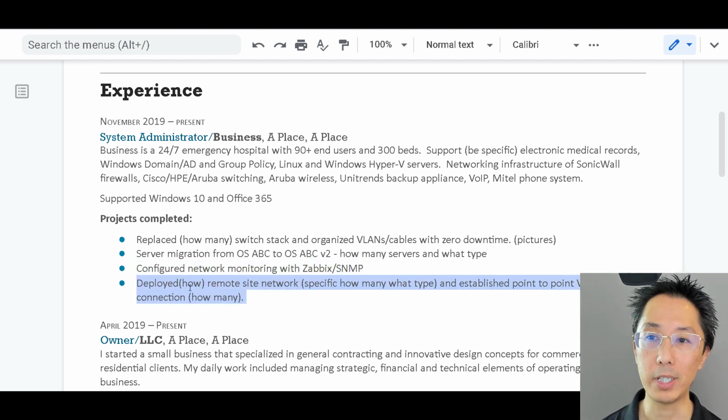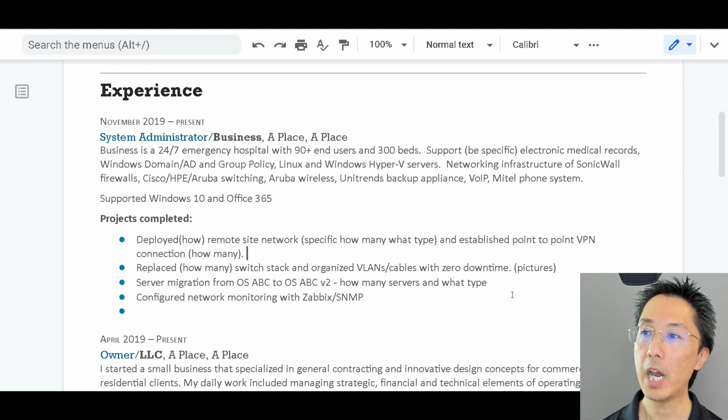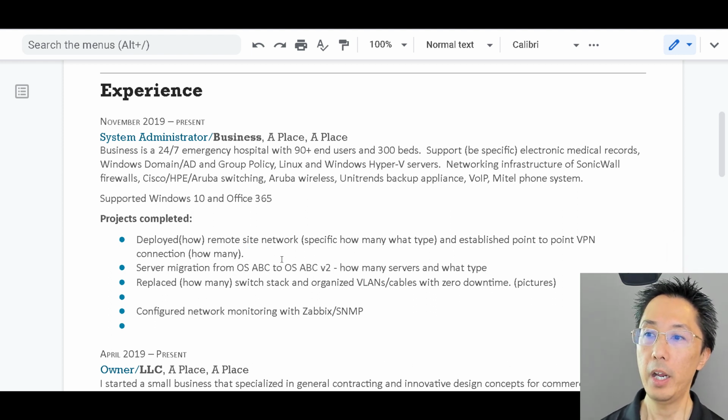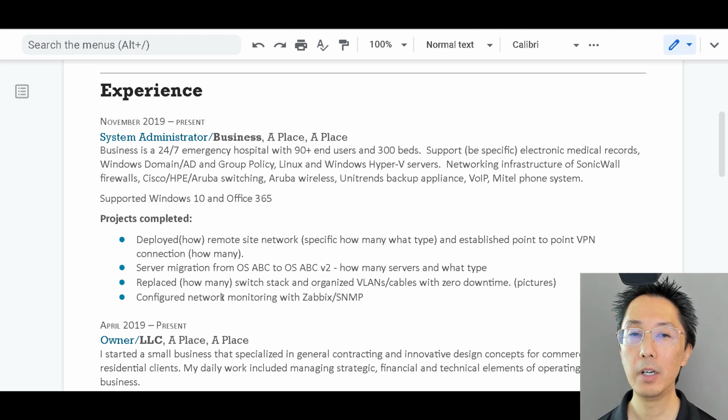So I would reorder this. I would put the VPN first. I would also put the server migration second. And then I would leave the switch one in there and network monitoring last.